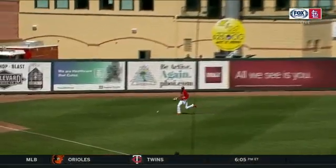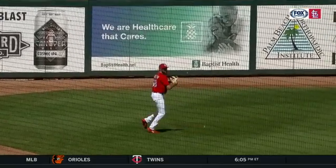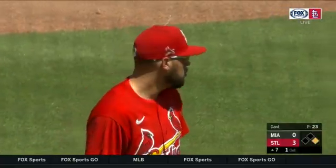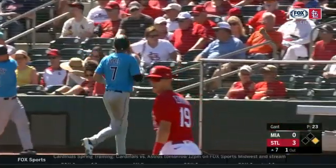You see Dylan coming over. He knows he doesn't have a chance to make a play, so he takes his time right here to the one hop throw. Making a good throw into second versus trying to throw it all the way there, possibly throwing it down into the right field corner.